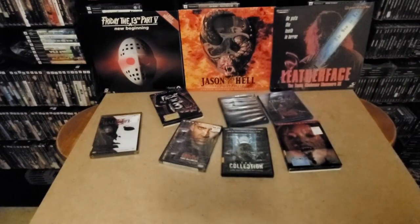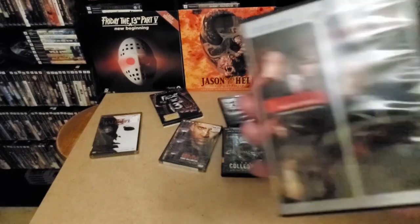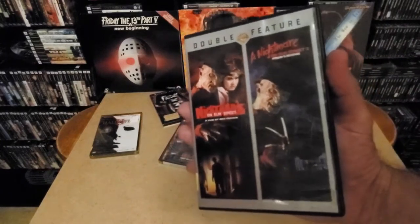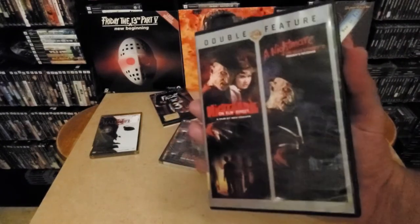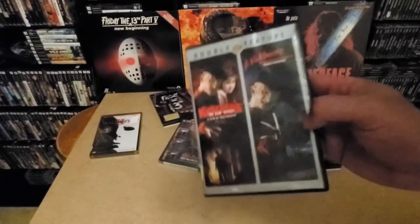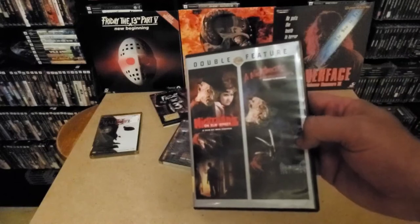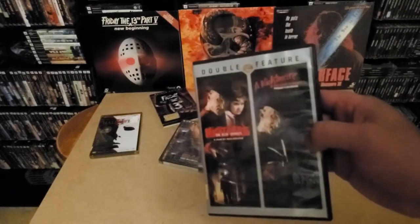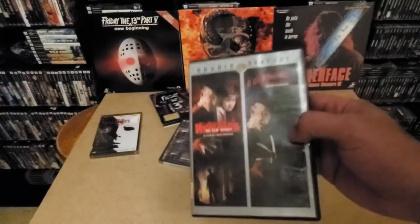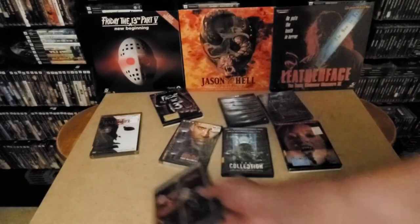Another movie I really don't have too much to say about. Nightmare on Elm Street is definitely my favorite in the series. I know a lot of people like Part 2. Part 2 has a lot of homoerotic stuff in it. And that's not why I don't like it, guys. I'm just saying. Nightmare on Elm Street, they actually just had a documentary about what I was just saying. But yeah, Nightmare on Elm Street, absolute classic. Nightmare on Elm Street 2 is really cool as well.